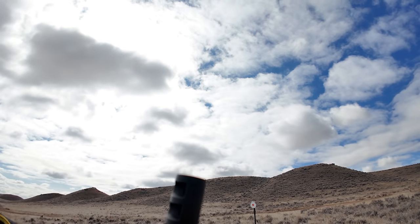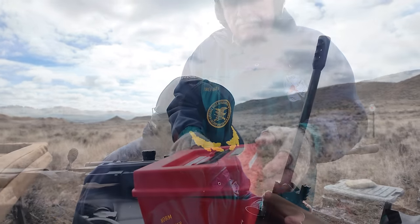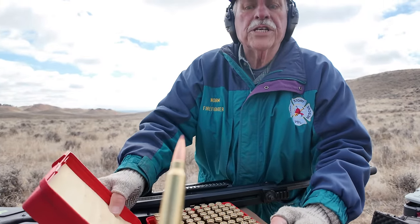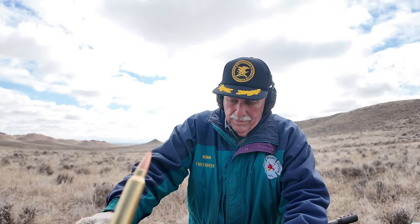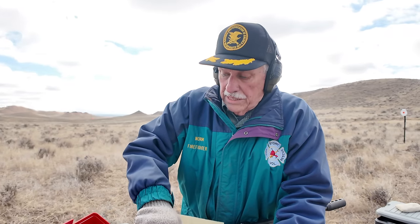What's this? Muzzle brake. What does that mean? It reduces the recoil. Okay. This is a 30 caliber, a 300 Win Mag. And I'm shooting a 208 grain bullet at 2,700 feet per second.